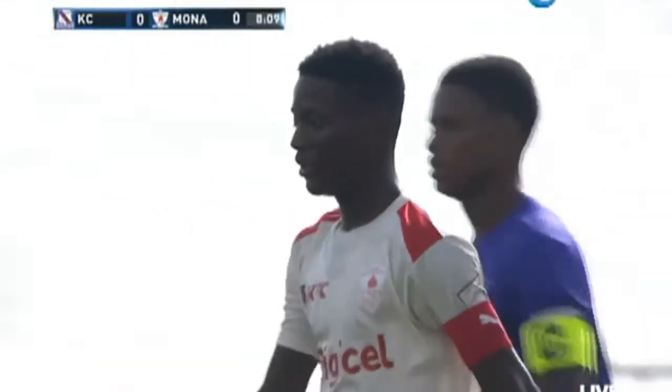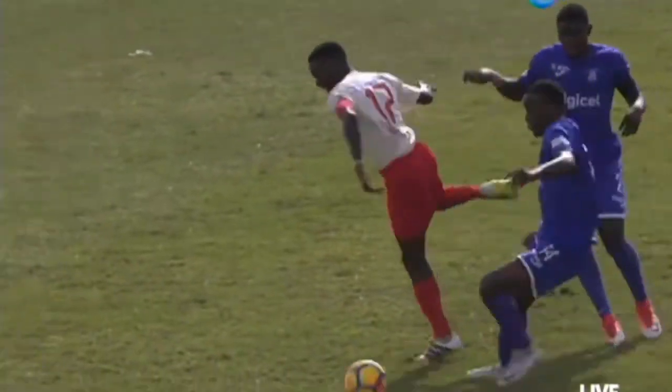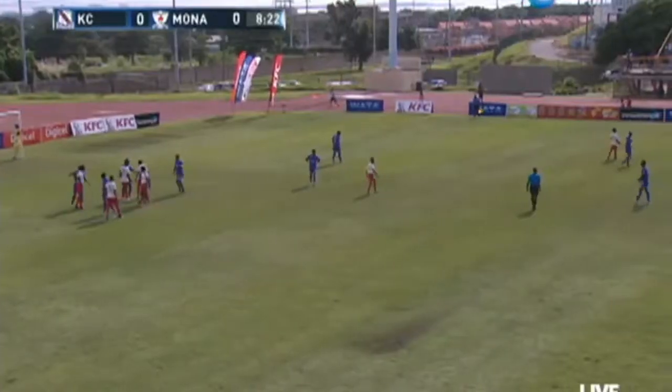He does pick up the foul. Good work there by Carlton Thompson. One of the players that I said would have to do a lot of running, and one of the speediest players in the Mona camp. And he was just tripped there. Speed getting the better of the KC defender on that occasion. So it's a free kick to Mona High.